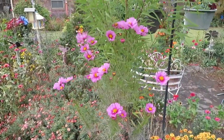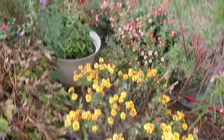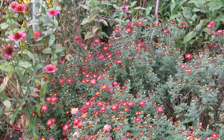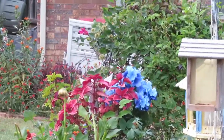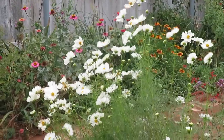The pretty cosmos swaying in the breeze there, and the mums are opening up more. More of the dahlias that I need to go ahead and clip off and dig up the rhizomes, and more of the pretty white cosmos.